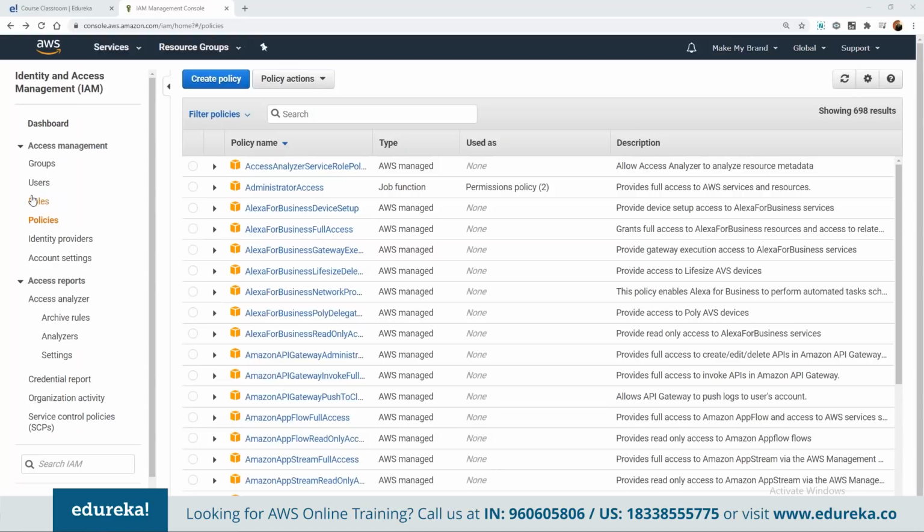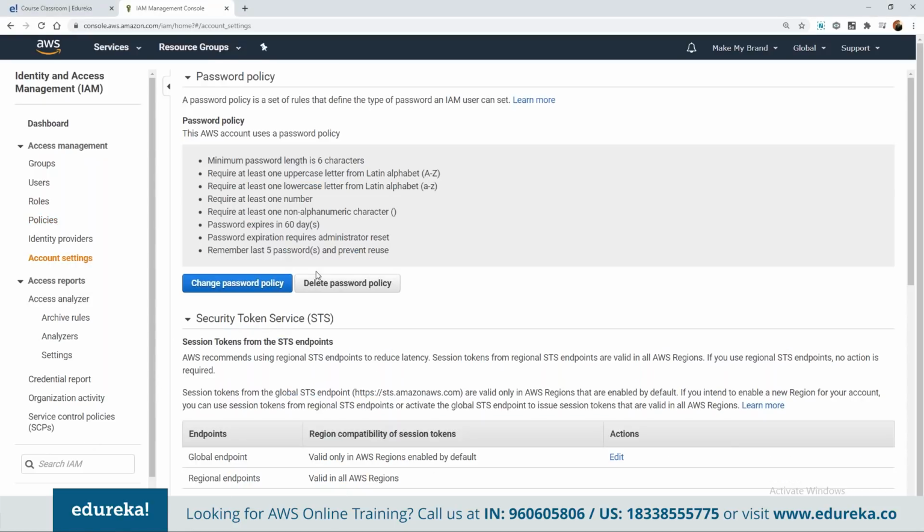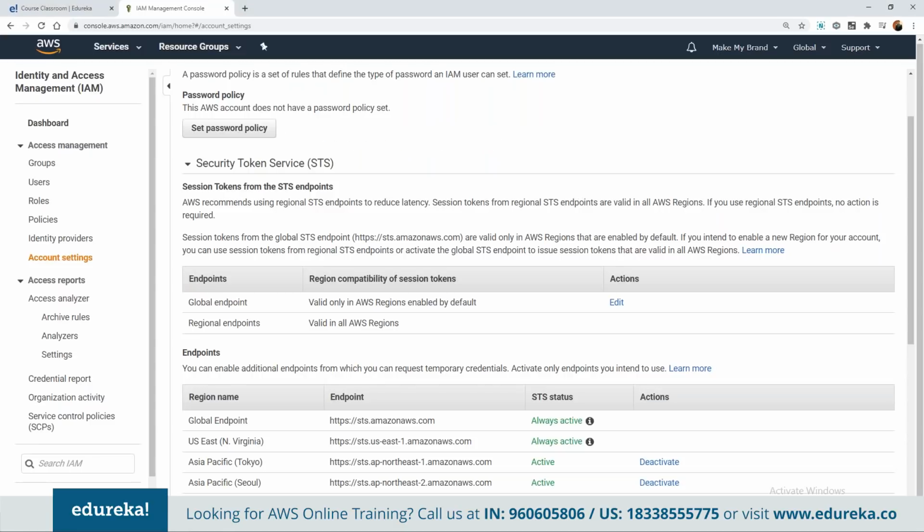For defining the password policy, we have to go to the same IAM dashboard. And under the IAM dashboard, we have something called account settings. Currently we are going to discuss the password rotation policy. Let's delete the current policy available. We can delete this policy, and here we can click on set password policy.